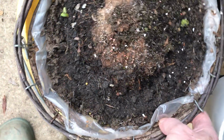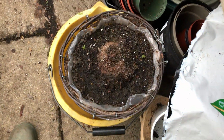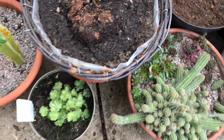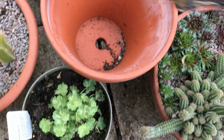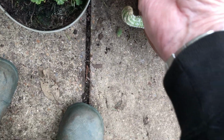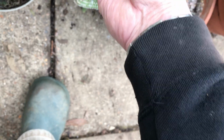And the same with this one. You can see all the little shoots starting to come on there, and we could divide it if we want to, but I'm not going to. A good thing to do with these when you pot them up is keep them upright, so that for watering you can either put it in a bucket or put it in a plant pot. That one's got a hole in. Just put it in a plant pot like that, and the bottom will sit in the hole, and you can keep it upright.